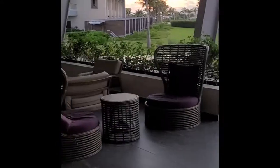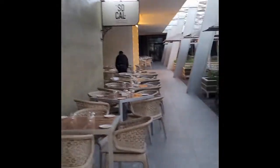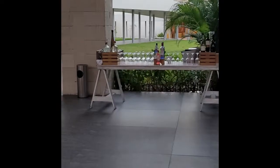There's lots of seating outside. Inside, you can kind of see some seating there. So this is the buffet. See here, we've got even more seating. You can come here for breakfast, lunch, or dinner. You don't have to make a reservation. Come here for dinner. You can see they've got this bar set up for you. I think it's open during lunch as well.